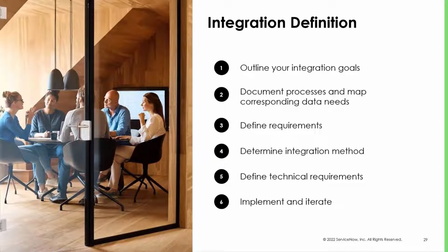Then you're going to define those requirements as well to understand what technologies and methods will be used. Are you going to use REST, SOAP? Is there encryption needed? Are there performance load concerns that you may have regarding the number of records? Those are things that you need to talk about during that requirement session. And then finally, determining that integration method that we talked about. There are pre-configured store apps, and we're going to show you some of those, the Integration Hub spokes, and then also the custom integrations that are available.